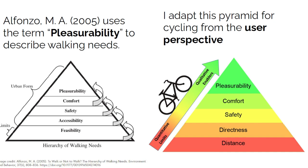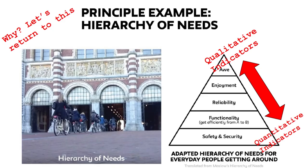If it's not safe, then only the fearless will go. And as you move up the pyramid, it becomes harder to deal with. For example, what if we're trying to design something pleasurable? How do we calculate for that? And then here it is overlaid onto the bicycle user experience scheme, going from almost the same idea, from basic needs over to qualitative indicators and qualitative ways of talking about bicycle experience.